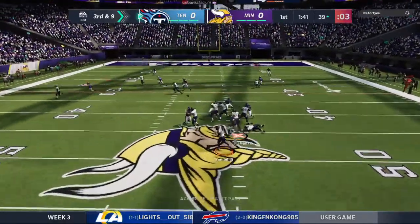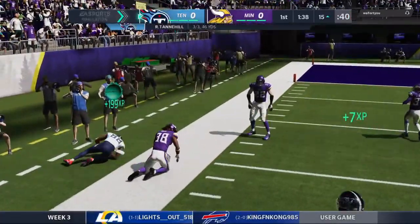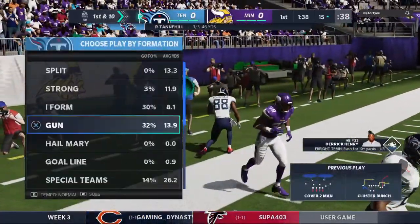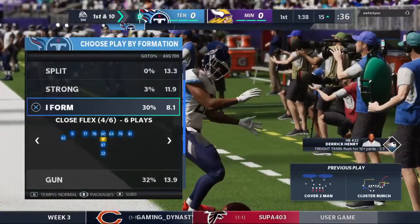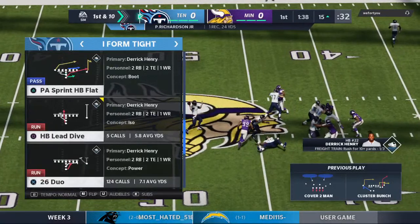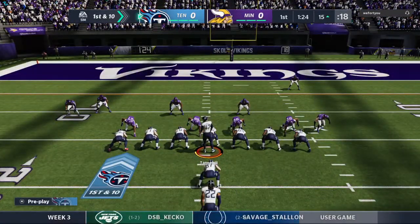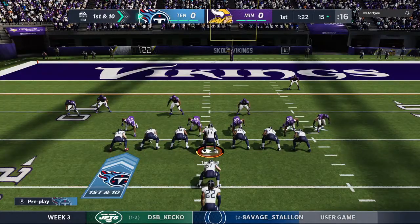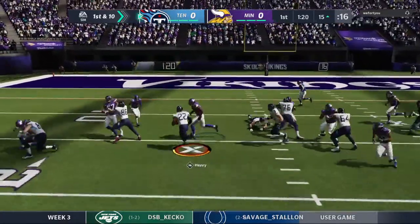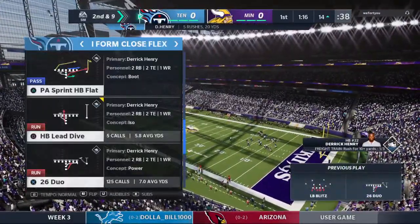Throwing on 3rd down, Tannehill. That's going to be caught by Richardson. And he's going to be out down inside the 20 at the 15. That's a 3rd down conversion of 24 yards there. Nice play, the Titans. Line of scrimmage, the 15. It's 1st and 10. They'll run on 1st down. Henry. And he stopped after only a yard, taking it down to the 14.